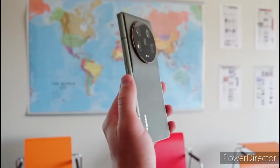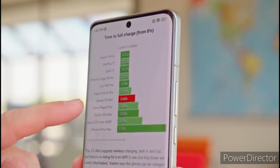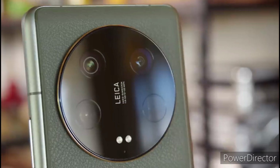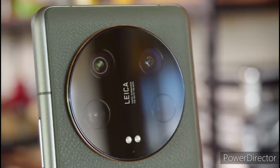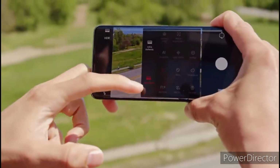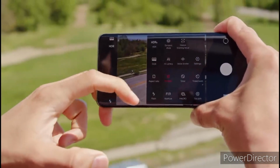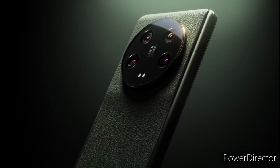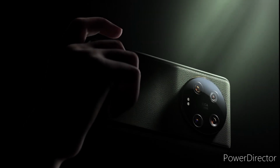Past reports have revealed a quad camera setup headlined by a 50 megapixel Sony LYT900 sensor with variable aperture. The main sensor will be paired with a 50 megapixel ultra wide angle lens, a 50 megapixel telephoto lens and a 50 megapixel periscope lens. The body of the Xiaomi 14 Ultra might be made from titanium, a trend set by Apple.